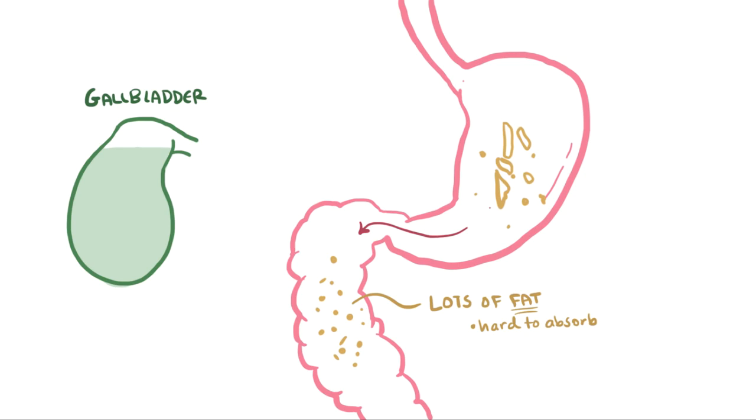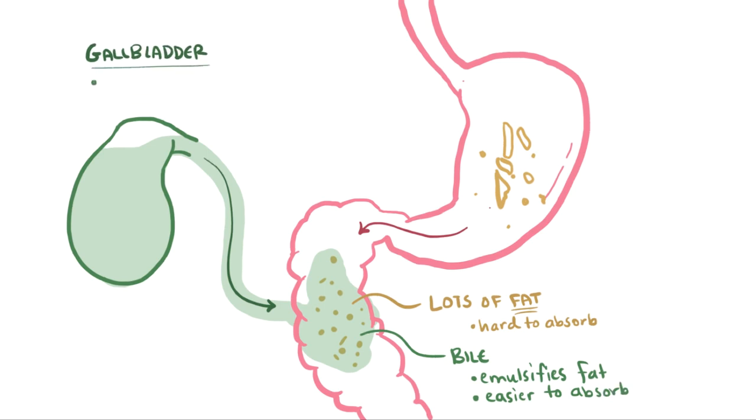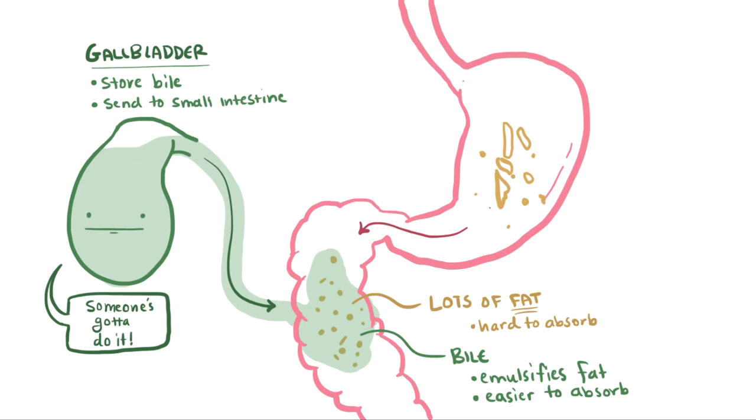This high-fat food stimulates the gallbladder to squeeze out some bile into the small intestine. That bile emulsifies the fat, or basically mixes it up, and makes it easier to absorb. This is pretty much your gallbladder's job: store and concentrate bile until the time comes to send it to the small intestine. It's not the most glamorous of jobs, but hey, gotta start somewhere.